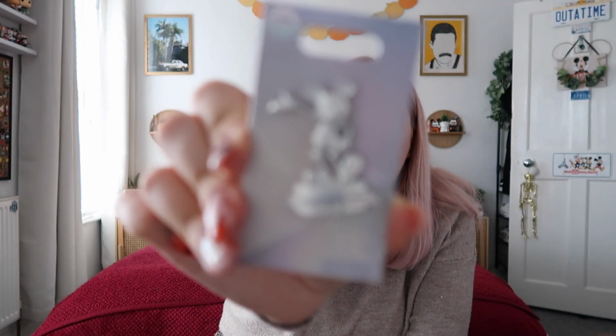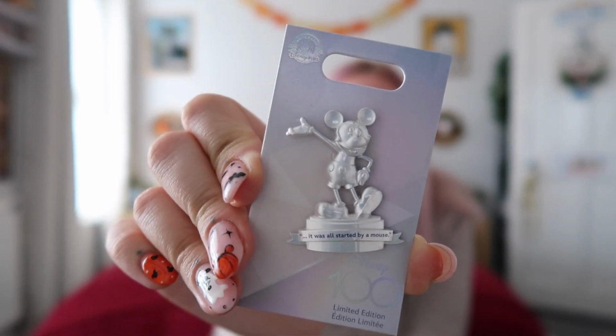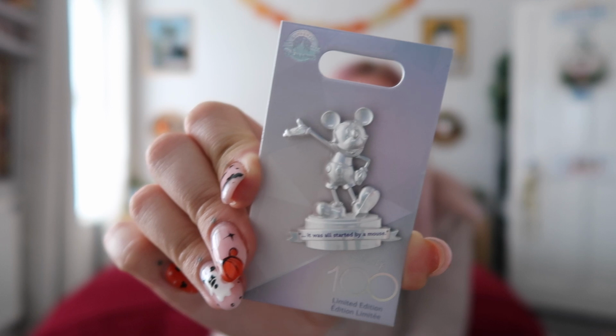I got this, it was all started by a mouse, Disney 100 one. This was my most expensive pin by the looks of it. This was $19.99. But I absolutely love this one. It's such a special one.